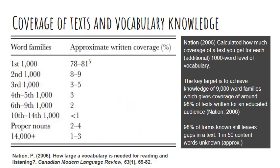Almost all the theoretical work here comes from Paul Nation's work. This is one of his studies from 2006, in which he calculated how much coverage of a text you get every time you know or acquire 1,000 word families in English. He calculated that the target receptive vocabulary size you need is between 8,000 and 9,000 word families if you want to be able to read 98% of a text written for an educated native speaker. That's how much coverage you get.